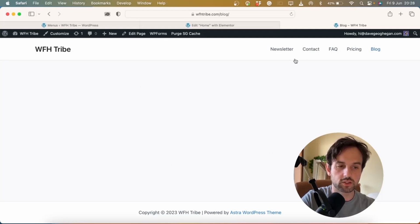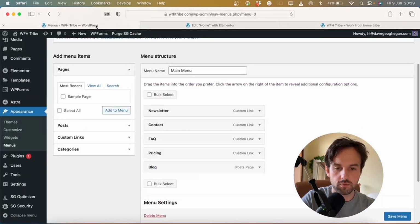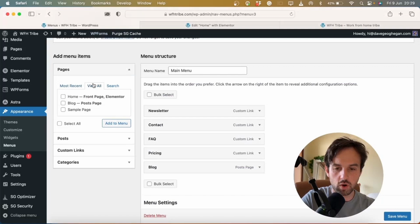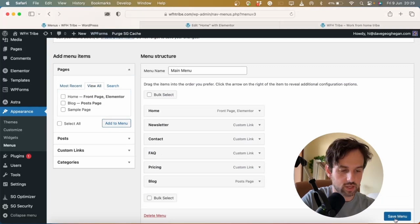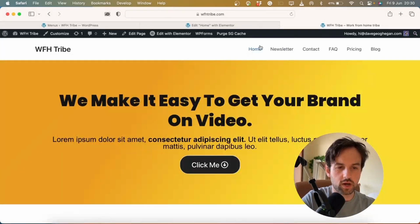And if you do have a couple of pages on the website like this, it can be helpful to have a home page here as well. Obviously, people can just click here on your logo or icon, which we'll add in a bit, and they can get to your home page. And if you did want to do that, we can jump back over to the menu. We go to pages, view all, home, and just click add to menu. And then we want to click save menu.